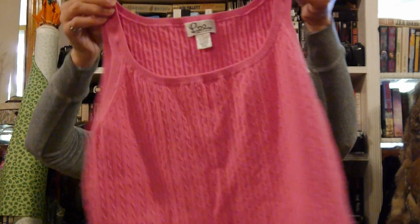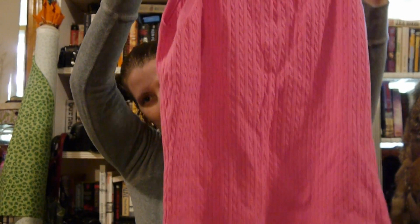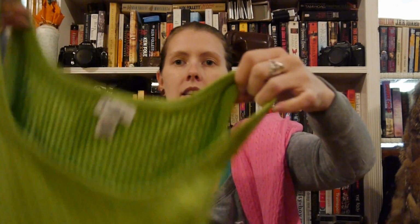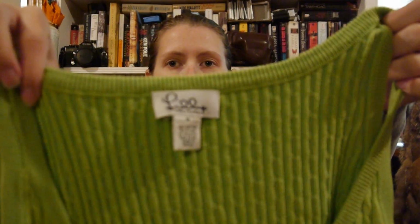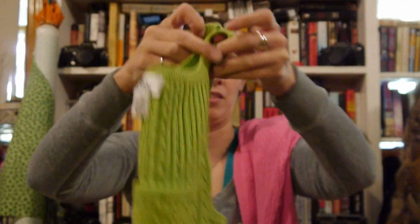And also these two knit tank tops, which I looked at the tag afterwards. I hadn't looked at the tag when she first gave them to me. And they're actually Lily Pulitzer. So she got one for me in pink and one in green. So yeah, I thought that was pretty cool that they were Lily Pulitzer. And I don't think she's familiar with that brand. She just bought them because they were nice tank tops. And everything that she got there was super cheap.